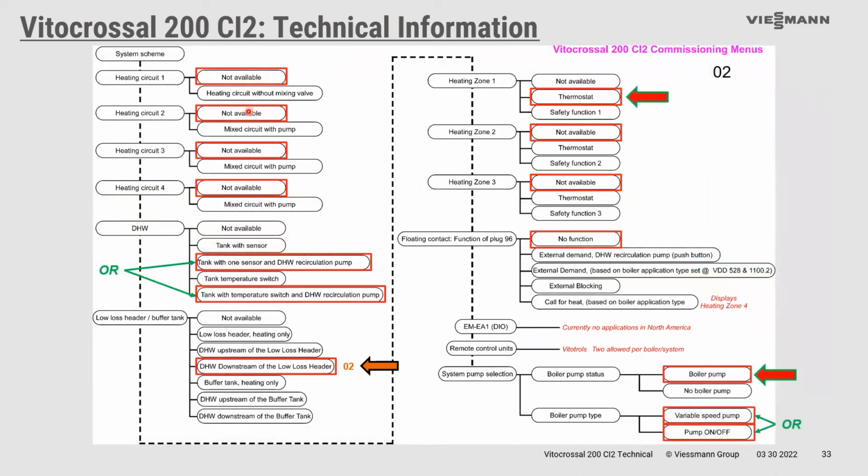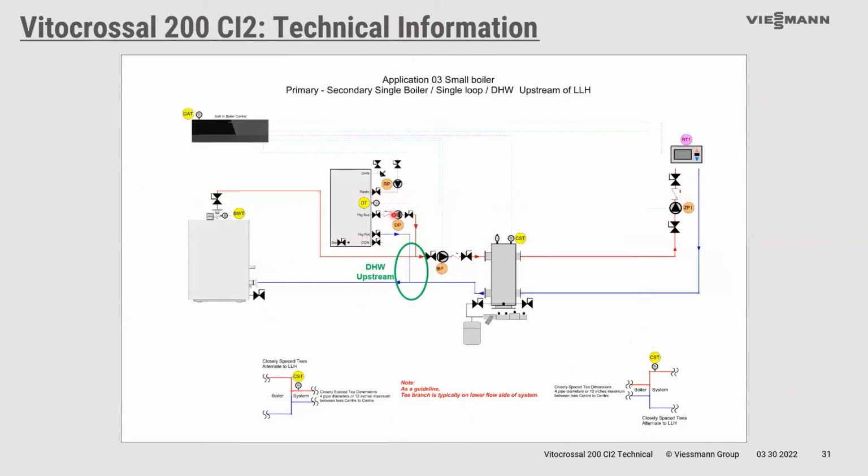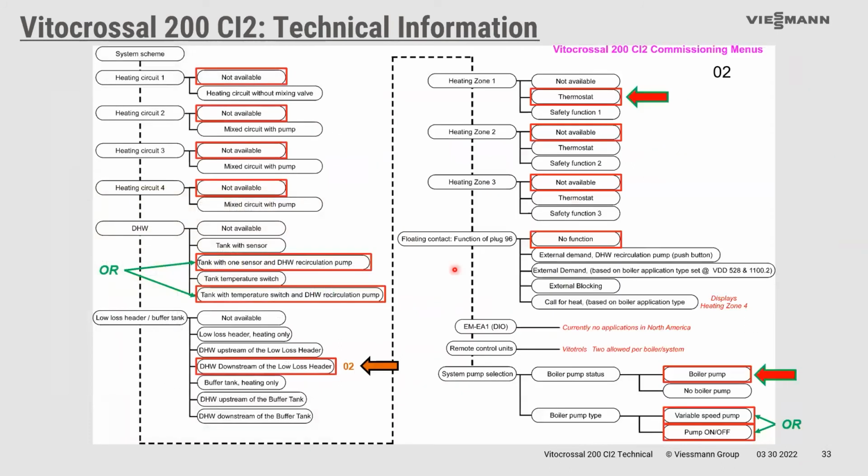So no heating circuits, so all not available. Domestic's the same as it was on the previous examples, but now I have a low loss header. So in example 2, the DHW is downstream of the low loss header. I have one heating zone, so a thermostat connection, and not available, no function. I have a boiler pump, and I decide whether it's variable speed or on/off. Now in example 3, the domestic was upstream of the low loss header. So instead of saying downstream, I would say upstream. And the reason why I do that, remember, is for managing the pumps. We're going to switch the pumps here and here, or we're going to switch the pumps here and here on the domestic call. And if you make the wrong choice in commissioning, you can just go back to commissioning.